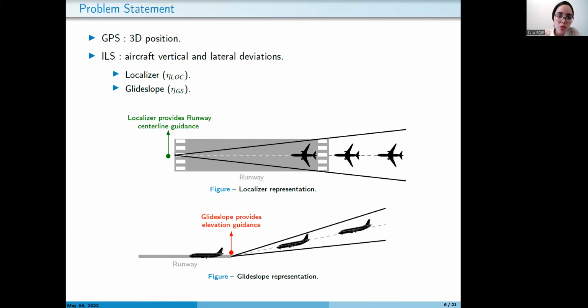The first one is the localizer, and the second one is the glide slope. So the localizer will provide us the horizontal guidance with respect to the center line of the runway, and the glide slope will provide the vertical guidance toward the touchdown point here. This is the touchdown point with the runway.